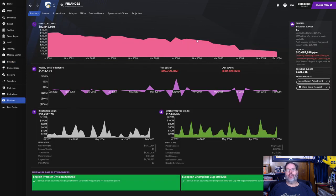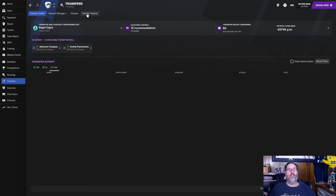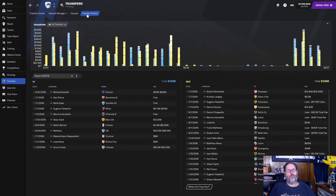Taking a look at finances, we are starting to bleed some money. We're down to under $83 million. We are capped out on our monthly payroll, and I've had to adjust all of my transfer budget, cost of doing business. Two communications from the board. One, they did come in this interlude of games and expand the transfer budget or the wage budget by about $400,000 a month. And you can see we're already doing that.